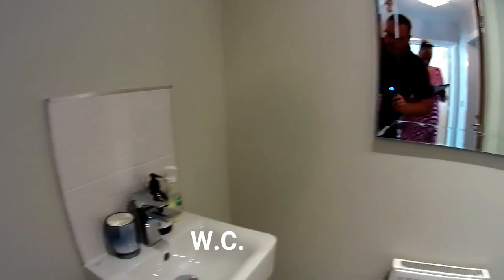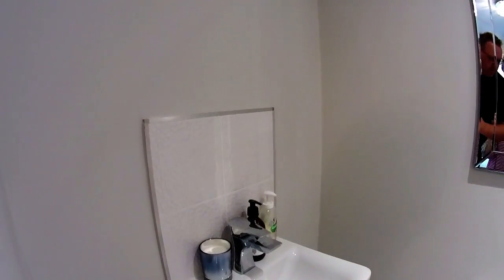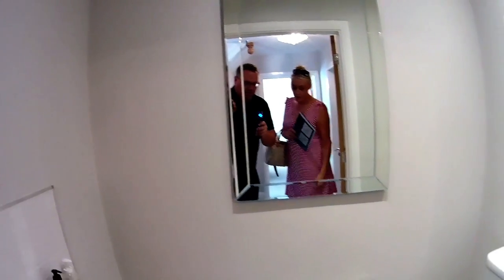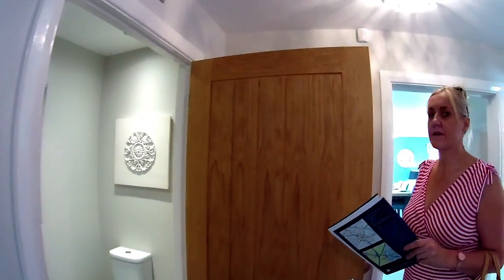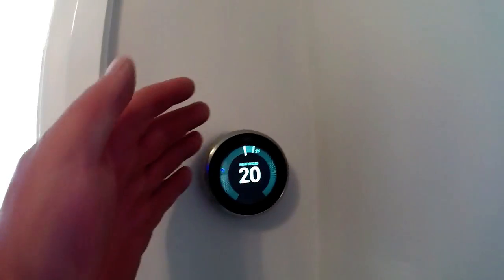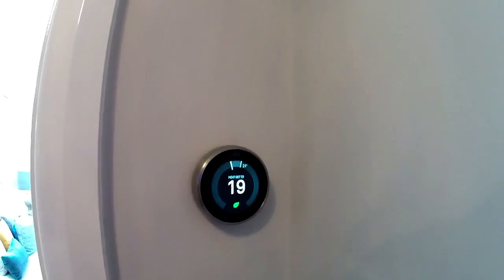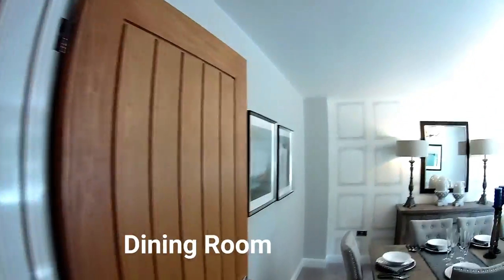Right, so downstairs WC. That's quite a nice little vanity unit, isn't it? With the Ideal Standard. We've actually got dimensions for in here. It's 1.7 metres by just over 1 metre in width. That's lovely. Good size. I like that. Nice doors as well. Look at these beautiful doors. Really nice door furniture. It's an internal WC, so there's no window. We've got the Nest system here, which controls the heat with your phone. Wow, look at that dining room.